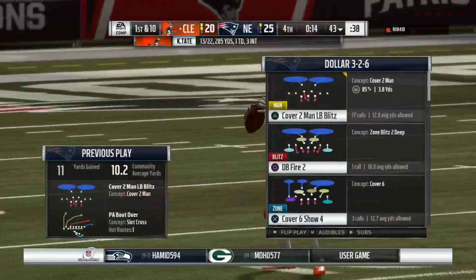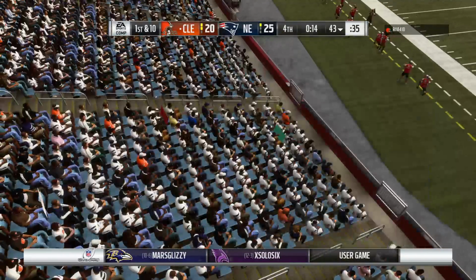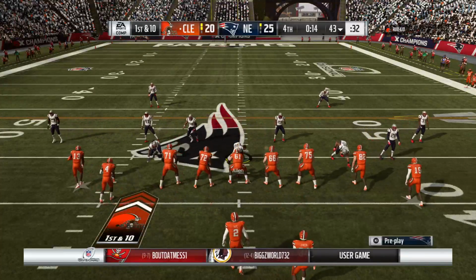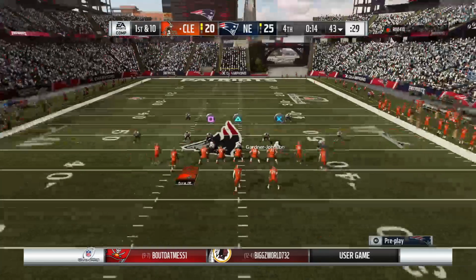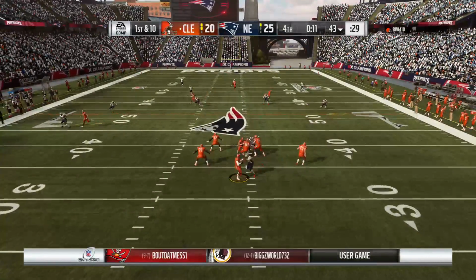Open man right side is Smith-Schuster, complete. A gain of 11 to kick off the drive, and it's a quick first down. Working the sideline there. Good route, good catch. First down, and he gets out of bounds. Yeah, you have to like the play calling because you have to run some guys down the middle of the field to draw some of the defenders away. They can't just let them guard the sidelines.